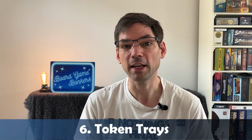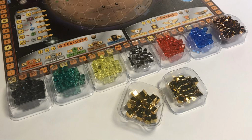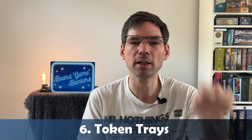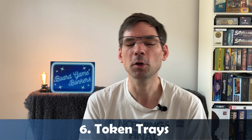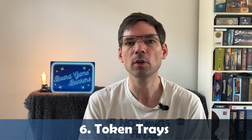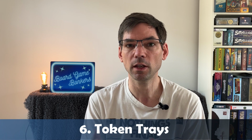Token trays are great for putting all your tokens and pieces in, and especially great as well because you can move them around as the game progresses. Perhaps you've got a large sprawling board and perhaps it's difficult to place your tokens in one place. It's much easier to pick that token tray up, move it to the other player. They can't reach tokens that are piled up in one particular area of the table. So they're handy for that.